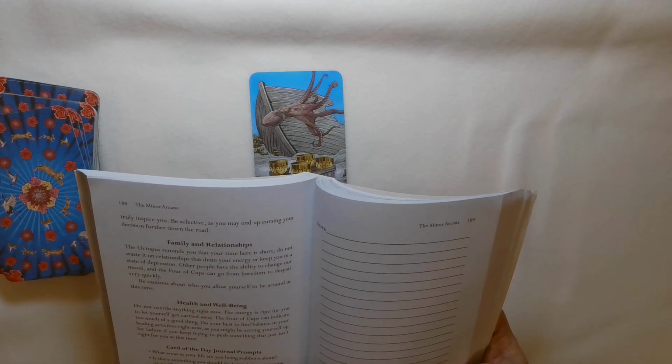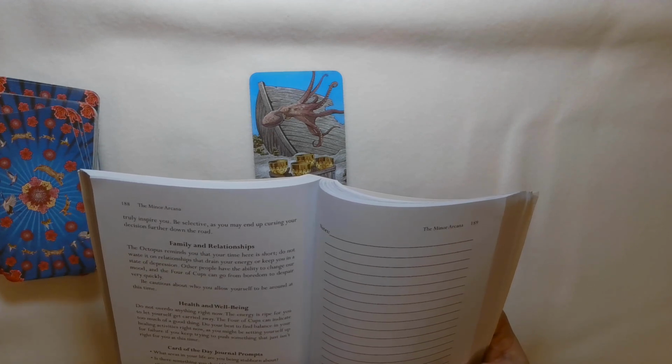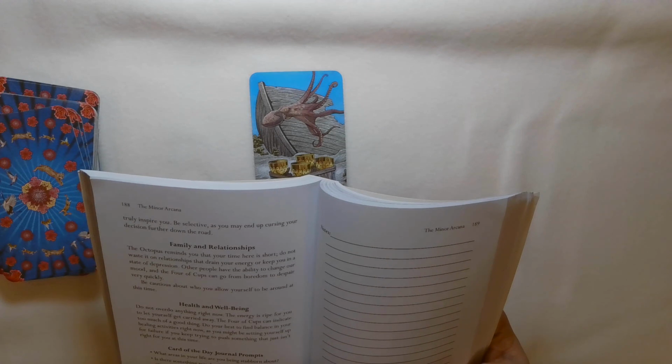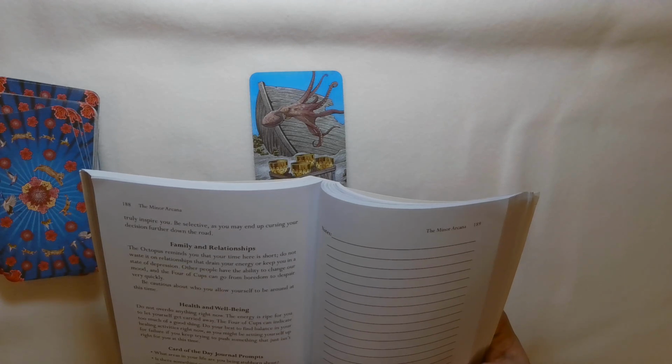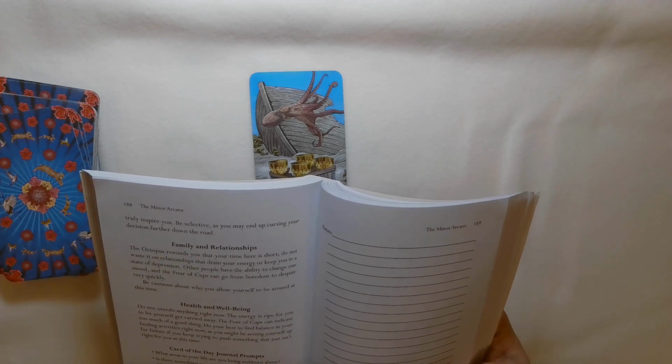If it's about health and well-being, do not overdo anything right now. The energy is right for you to let yourself get carried away. The Four of Cups can indicate too much of a good thing. Do your best to find balance in your healing activities right now, as you might be setting yourself up for failure if you keep trying to push something that just isn't the right time for you.